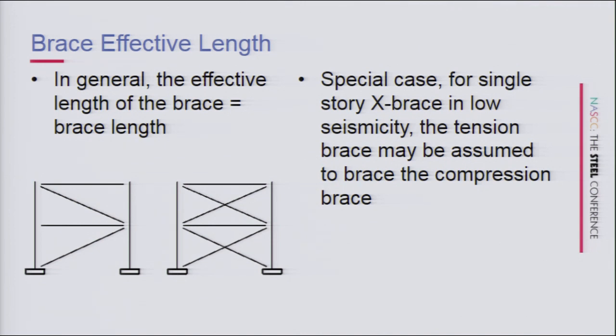I talked about this a minute ago, but one of the things is, in general, the effective length of the brace is the brace length. So K of 1.0, if you're using that, or if you're using the direct analysis method, you just use the length of the brace. Then on these, like I talked about with the tension stiffening effects, if this is the compression brace, you can use just the distance from that work point to that work point for the effective length.